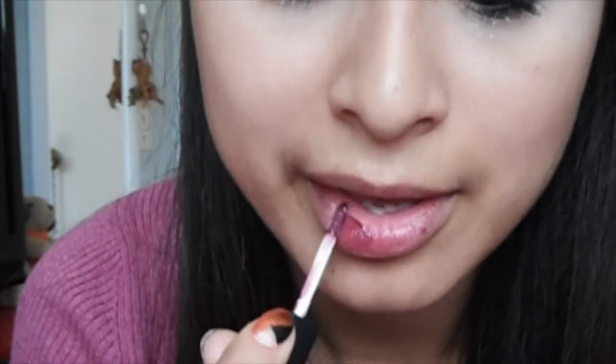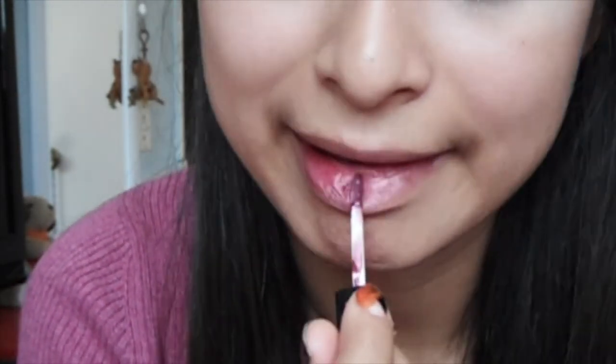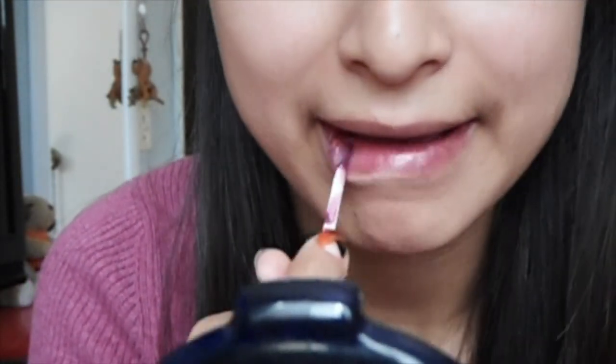And last but not least, I'm going to be taking this dark berry kind of color and applying that onto my lips just because it's very appropriate for the fall look, and also the darker the color, the more appropriate it becomes for a nighttime look.